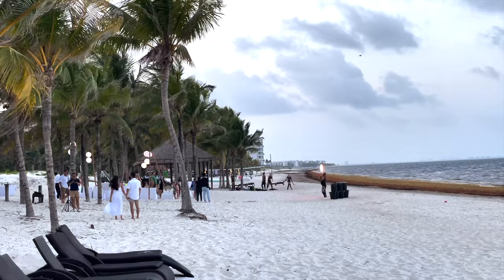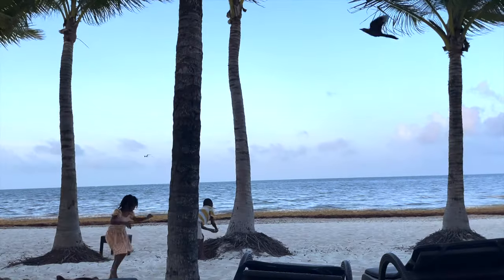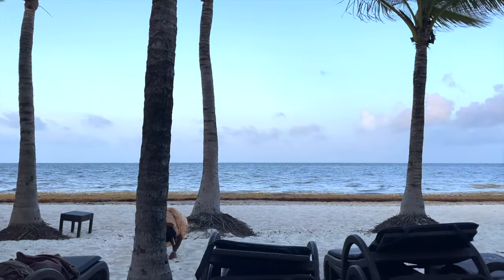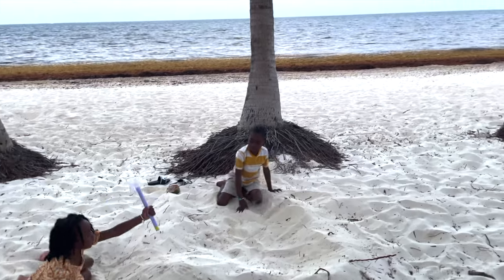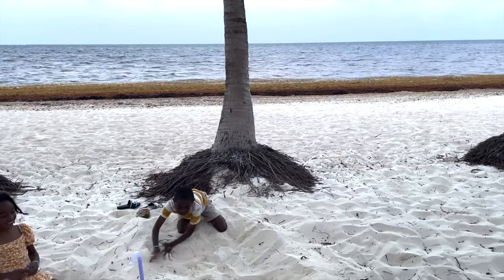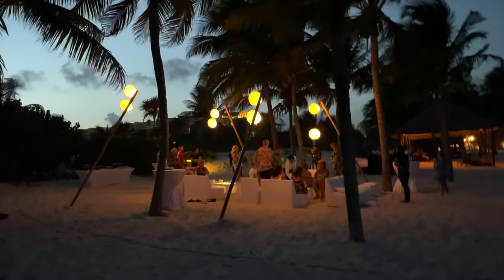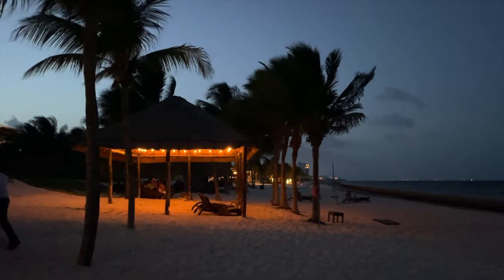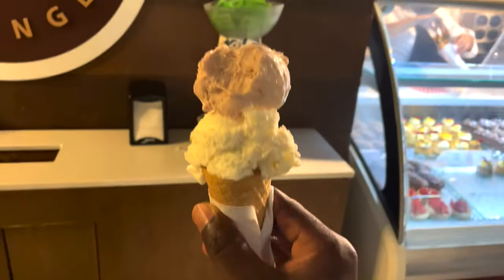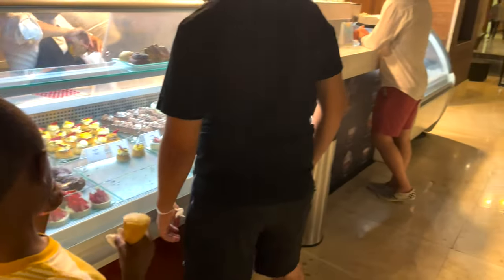After dinner, we went for our evening beach walk. There were picture sessions happening and also a private beach dinner. It was a cool scene to see before the evening show. Before the evening show, we decided to get some ice cream at the cafe and then some drinks at the bar.